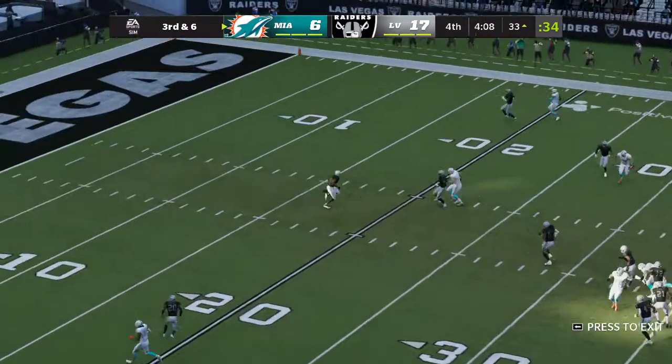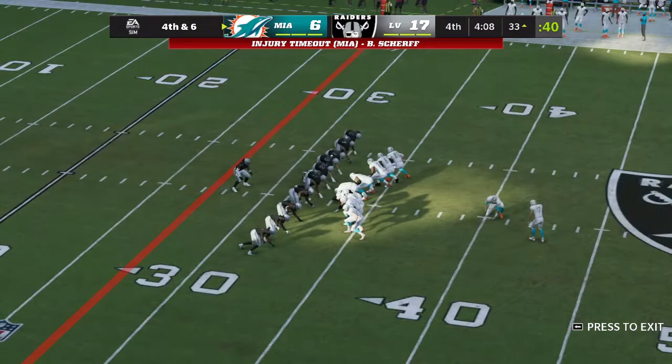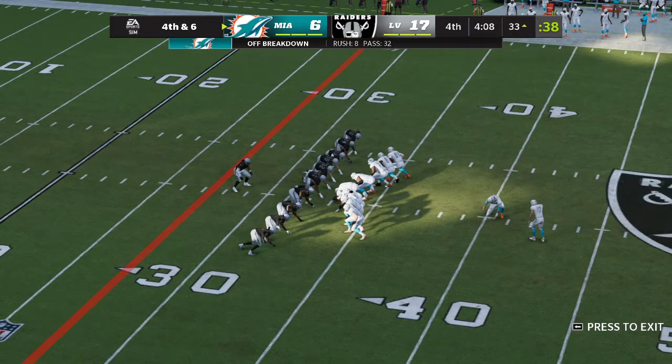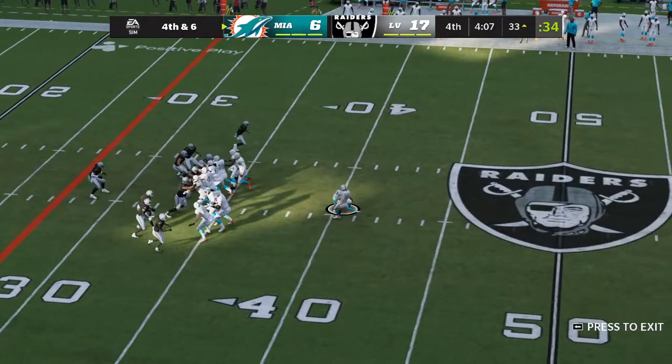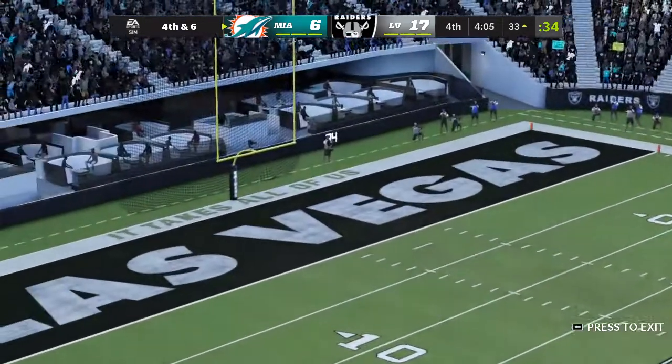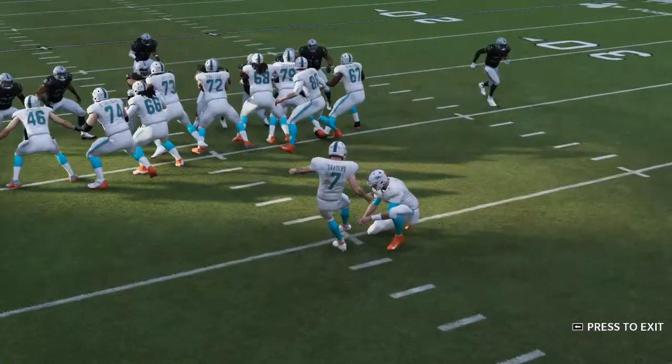And again, it's Tagovailoa, and that will be incomplete. So 4th down, Tua departs, and on is Jason Sanders and the Dolphin field goal unit. From the left hash, it's an even 50-yard attempt. The kick by Sanders is good, and that'll make this an 8-point game.